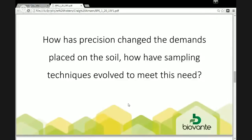Okay, awesome. So Jeff, how has precision changed the demands placed on soil sampling? And with that, how have sampling techniques evolved to meet this need? Well, that's a good question. Basically, from where we were to now, a guy going out and doing it by himself or hiring somebody to do it is pulling 4 to 6 cores by hand with a hand probe. Anybody that's ever been on the end of that has either bent it, broke it, or jumped on it. You're talking about their back or their probe? Well, yes, all of the above.